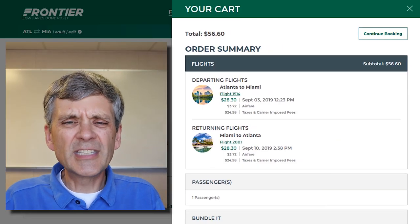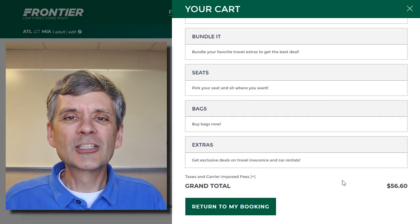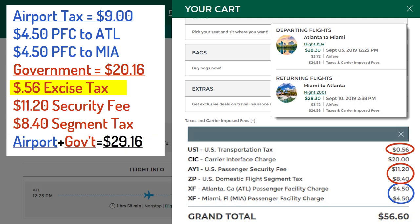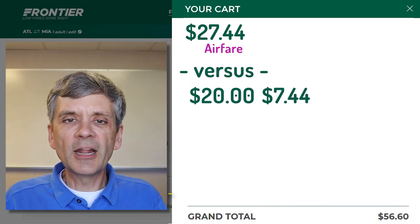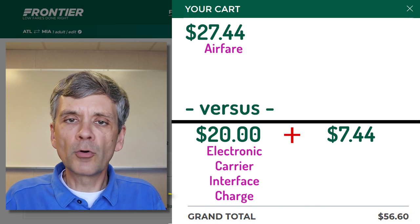These airlines try to squeeze every little bit of profit out of the price, and you can use that to your advantage. Scroll down and look at these taxes and fees. You'll see the airline is paying airports and the government $29.16, keeping only $27.44 for themselves. They could just list this as the airfare, but instead they split it up and list it as a $20 carrier interface charge plus $7.44 airfare.